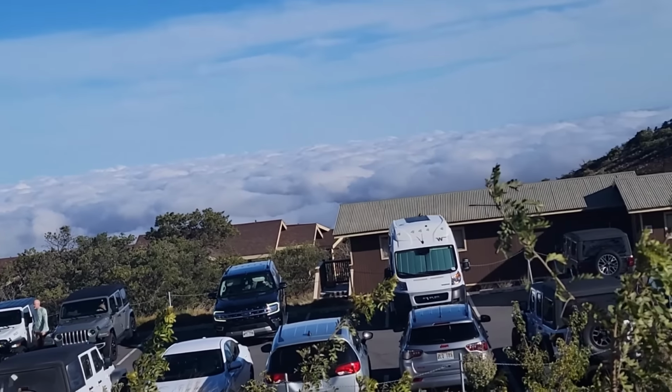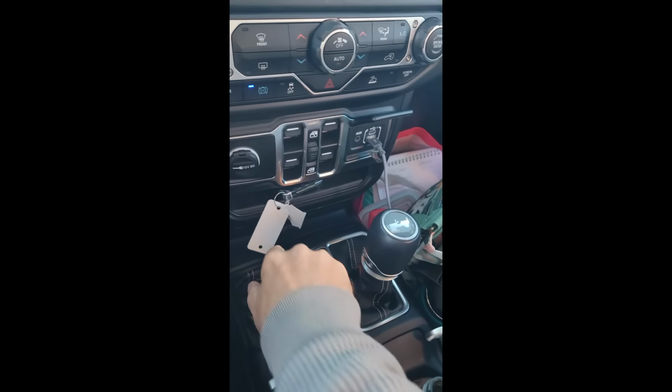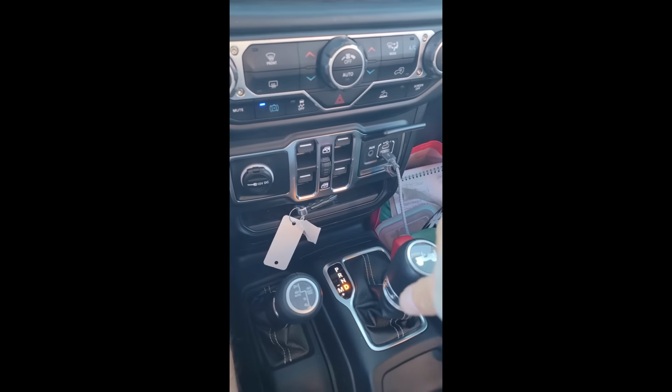Very cool. All right, so we're about to. This is the place where they stop to make sure you have 4x4. So they're going to make sure you have it in 4x4 at this stop. We're going to put it in neutral, 4 high. I think they suggest you put it in 4 low, but we shall see. And then drive. Just that simple.